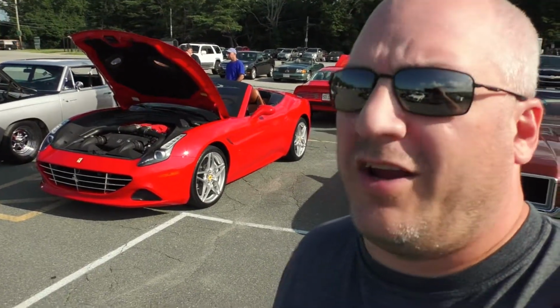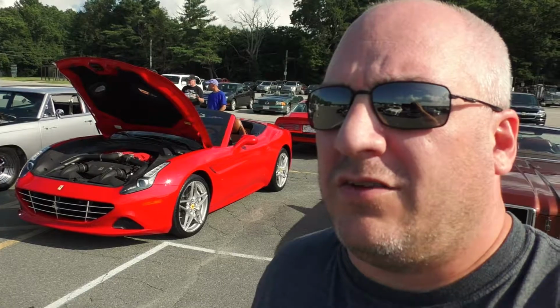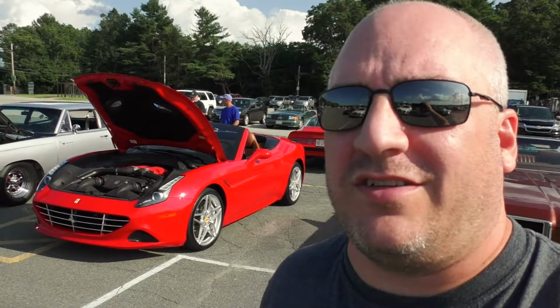Never actually seen a Ferrari here before. It's kind of refreshing to see some exotics out to these events. Remember, if you have an exotic car, don't just stay at home. You got all these events going on. You should bring it out and show it off to some of these people. They'd love to see it. It's great stuff.